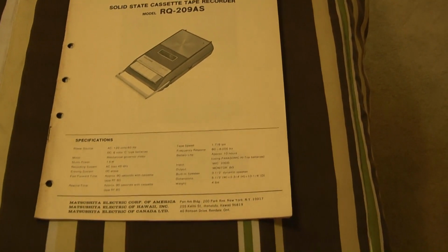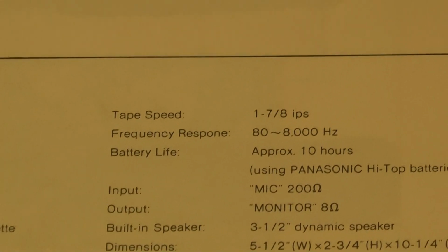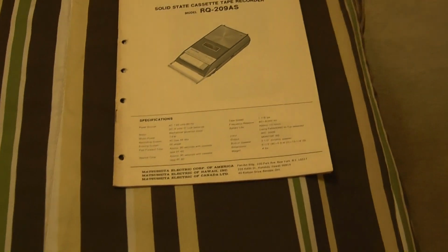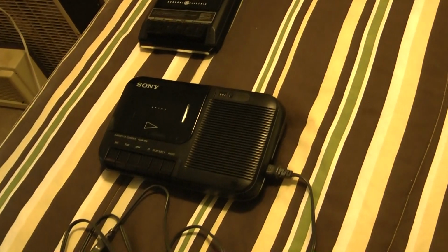Now, again, I don't know what cassette they were using at the time. This is the frequency response of this one, 80 to 8,000 hertz. It's definitely much more capable than that. That's the other thing about electronics back then: they rated their stuff very conservatively compared to modern stuff.